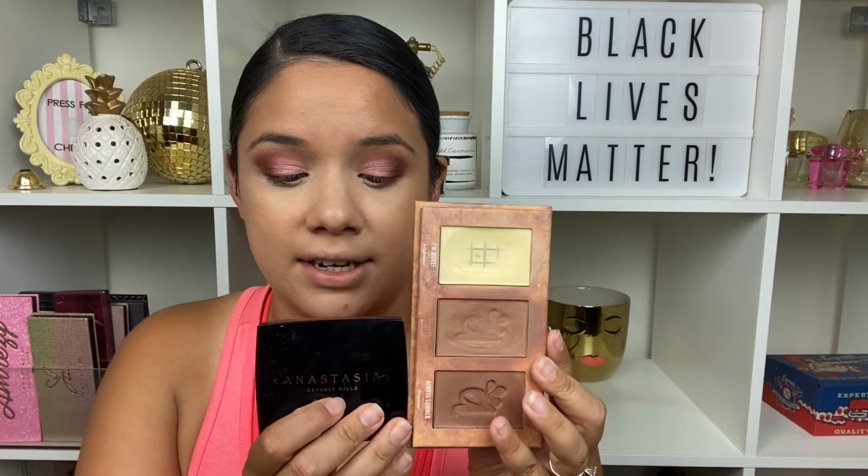What was I gonna do now? Oh, now for most used bronzer, high end. Honestly, for this palette, it's usually Alamar Cosmetics, but I do have my Anastasia Beverly Hills. These would probably be my top two bronzer products: the Anastasia bronzer in the shade Rosewood, and the Alamar Cosmetics.